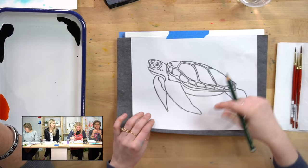So we have the shadow, and you can see already that by putting that shadow in, it's pushing that front flipper, dorsal flipper, back a little bit. No, we also put a shadow on the chin, Natalie. You got it. You're doing great. You're just a little step ahead.